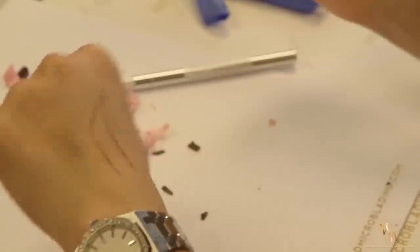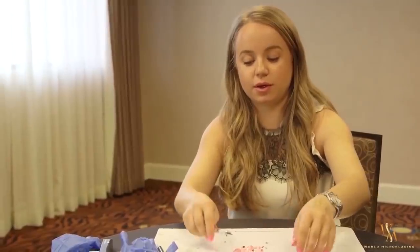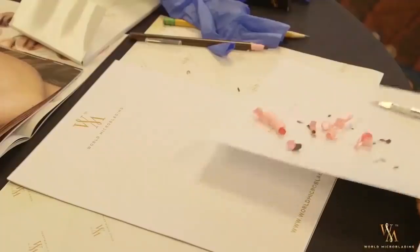Let's say a possible customer has alopecia, and I'm wiping and pressing right now. The shape is still there. Let me show you how we can achieve a shape on our customer's face. We don't need this anymore.